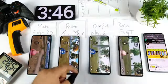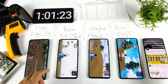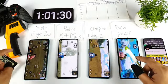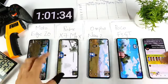So again I'll be back after 1 hour. Right now, as you can see, it's getting close to exactly 1 hour of time. Now let's check what is going on with the battery, temperature and percentage in all 4 smartphones. So this is going to be really interesting. And all 4 smartphones, as you can see, I did connect to the same Wi-Fi network.